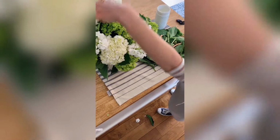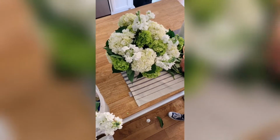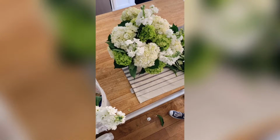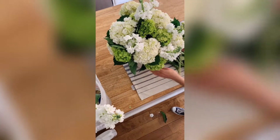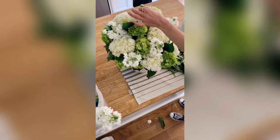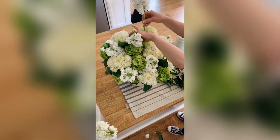Okay. So we have the hydrangeas in first. We did use the stock as a focal point, getting that center point in first. I think that's really helpful. And then I think it's really pretty to add some height, and I like to add these in at the end.